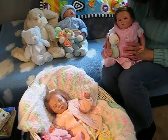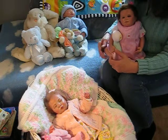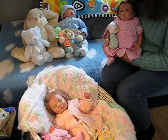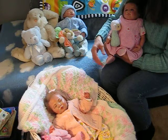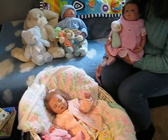So anyway, I want to keep that positivity going, and we love our babies, and even though we might have differing opinions about different things, it doesn't mean that we can put somebody else down. You know, we're here because we love these dolls, and if we did not have YouTube, we wouldn't be able to share this love of our dolls.